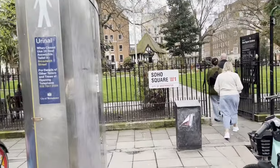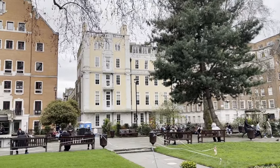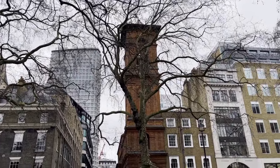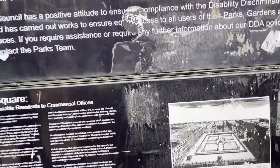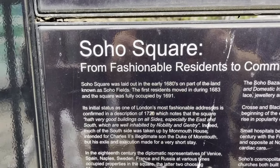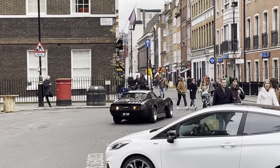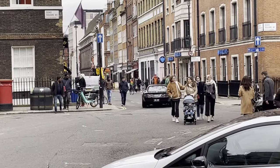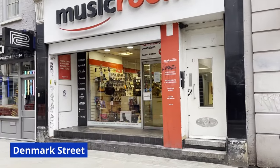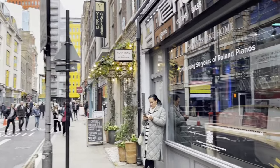Awesome, Soho Square. Probably not now. Amazing, the amount of history here. It was called King Square before. Right. Soho Square was laid out in the early 1680s, and the first residents moved in during 1683. London's most fashionable address. That's a Corvette. Is it a sting? Some kind of. It's changed a lot.